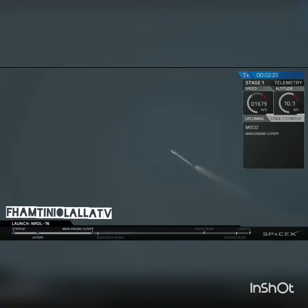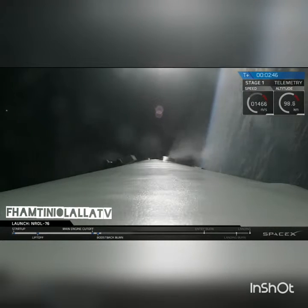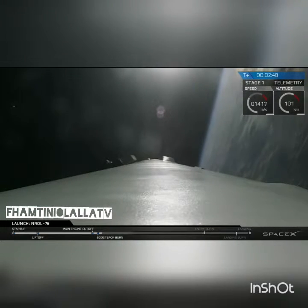We have MECO. We have main engine cutoff, and stage separation has been confirmed. You can see the first stage there flipping back, using the nitrogen thrusters, and beginning the boost back burn of that first stage.